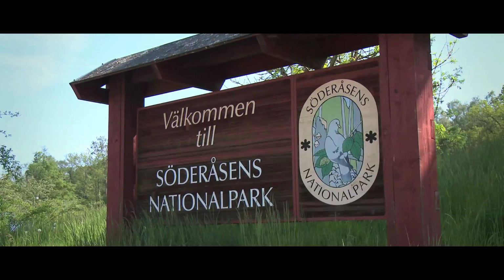So now I'm in Söderåsen, and it means South Ridge, and this mountainous region is actually a national park. There's a lot to explore here, but before I take you on that journey, I'm going to head up and have lunch with my friend Frida.